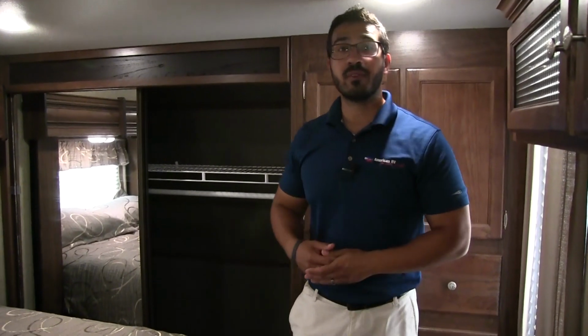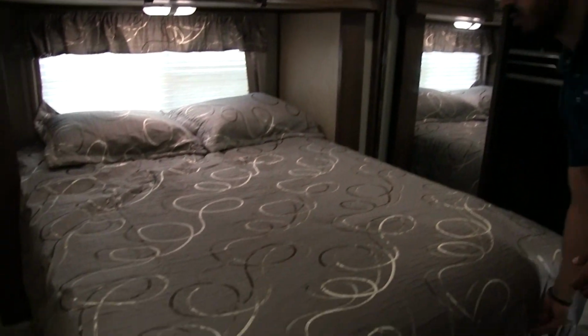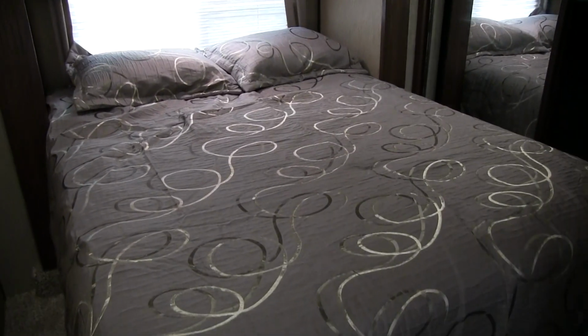The bedroom of the 357 has a slide-out, walk-around queen bed. You'll also notice there's good storage here underneath. It's strut supported, so it's very easy to access as well. You have an electrical outlet right over here to the side, so if you need to plug in a cell phone or CPAP machine, you have a place in which you can do that.